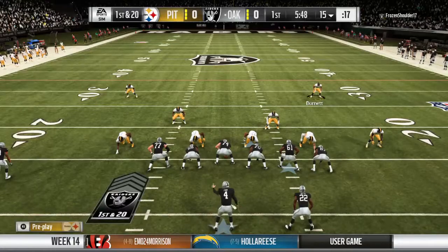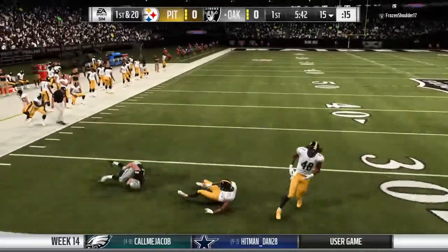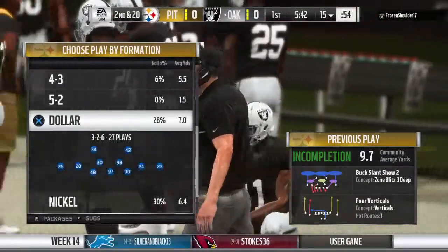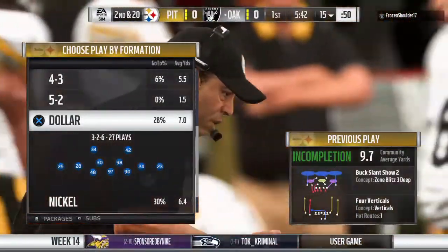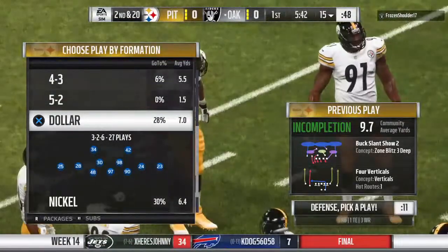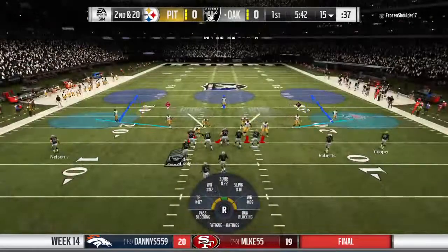694. Get set. 280. 280. From the gun, it's Carr. And incomplete to open things up. So they'll come up after the incompletion for 2nd down.